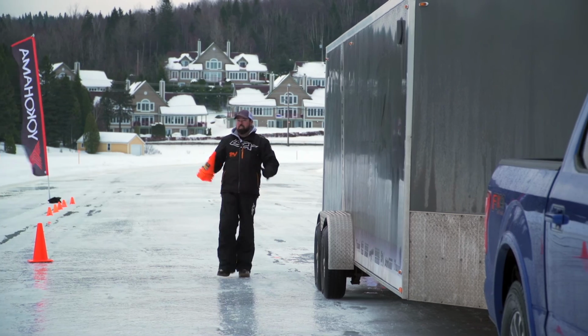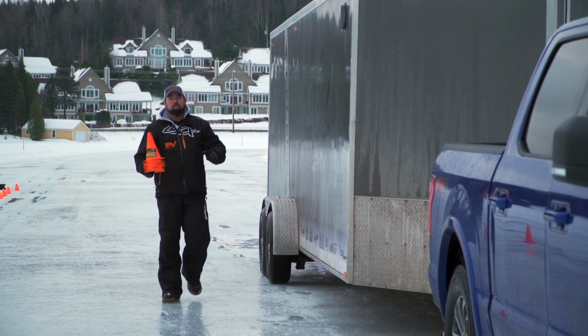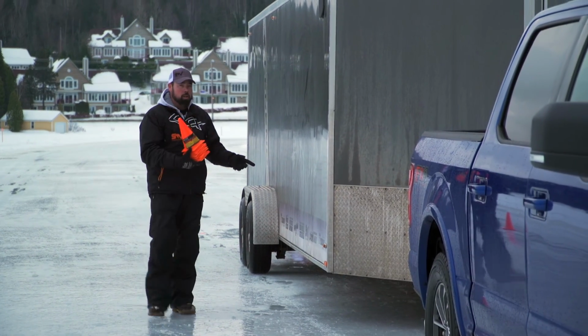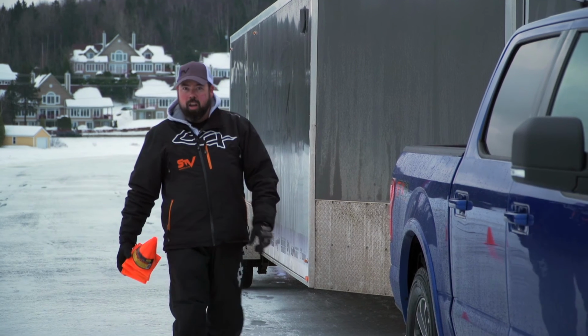So there you have it. At 25 kilometers an hour, we've almost doubled our stopping distance with a truck with winter tires towing a trailer. Think about that next time you're traveling down the highway at 100K.